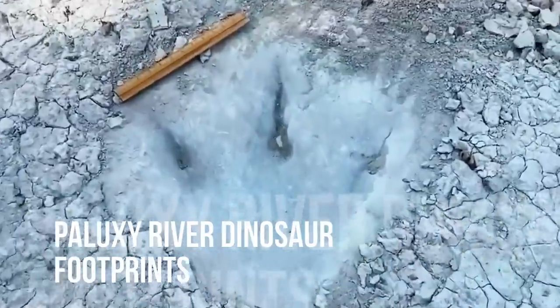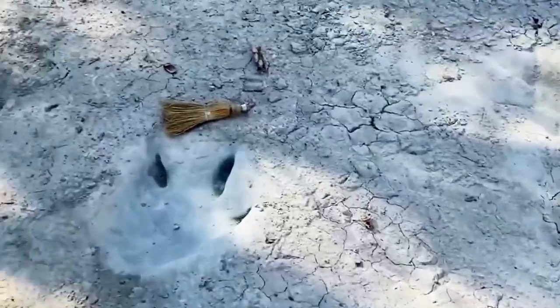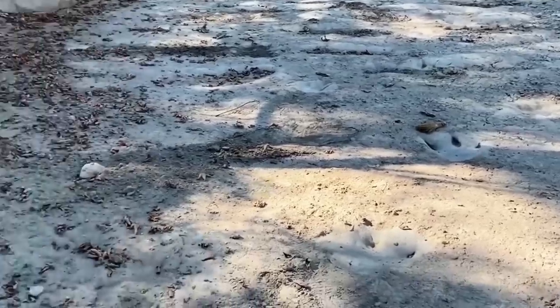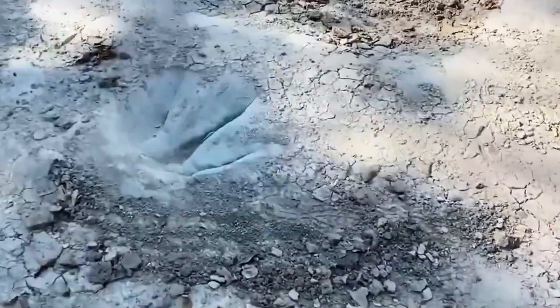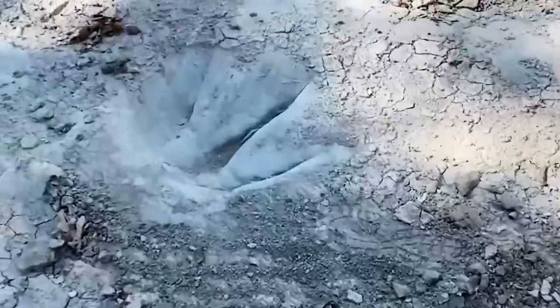Paluxy River Dinosaur Footprints. Multiple fossilized ancient dinosaur footprints dating back to more than 100 million years ago have been discovered in the bed of Paluxy River. The most common tracks are from the Acrocanthosaurus as well as the Sauroposeidon, but there have also been some from other types of dinosaurs, such as the sauropod and the ornithopod.